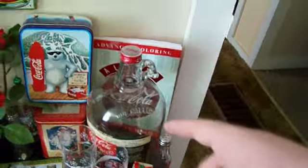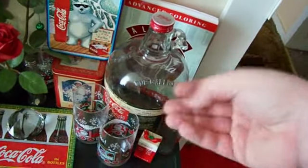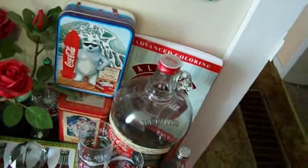This giant one-gallon glass, it is glass, used to contain syrup for fountain drink Coca-Cola machines. You'd take the cap off, pour the syrup into the fountain water, and it would turn into Coca-Cola. Funny enough, when I first bought this, it was not this beautifully clear and see-through, which you can see now. It's just beautiful and clean, like it's brand new. It was not when I first bought it.